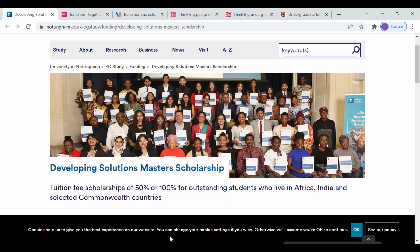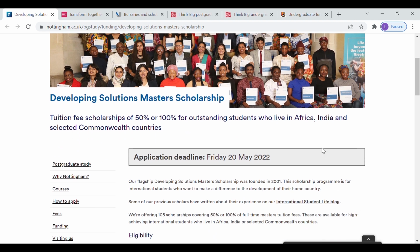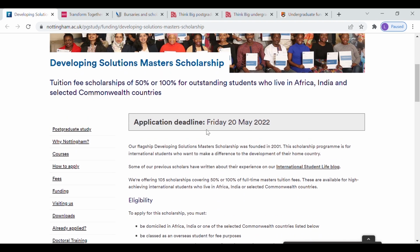The last one that I found is Nottingham University. So they are looking for, I'm just trying to have a look. So they're looking to waive 50% or 100% for outstanding students who live in Africa, India, and selected Commonwealth countries. So this is an exciting one for me, because they're looking at outstanding students and they're willing to waive 50% or 100%. So if you know that you're one of those outstanding students, or you know someone who is, I would encourage you to apply to this. Do not let this opportunity just go.